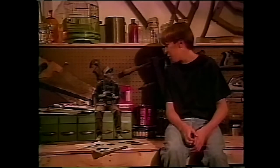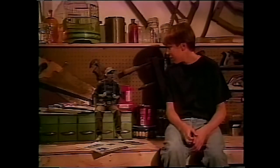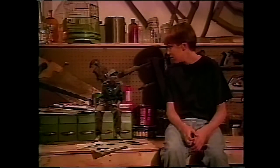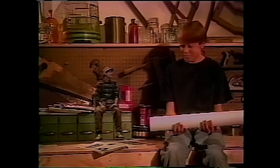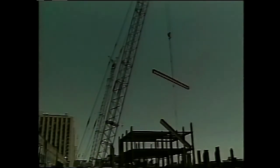So, Pop, there's one thing I'm not clear about. How do all those workmen know what they're doing? They work from the plans. Here's a set. Nice to see I haven't lost my touch. Well, after they build the foundation of the building, it's time to build the frame. The frame is just like a giant erector set. Steel beams and columns called girders are lifted high into the air by a crane, where they are bolted together to make a huge skeleton of a building.